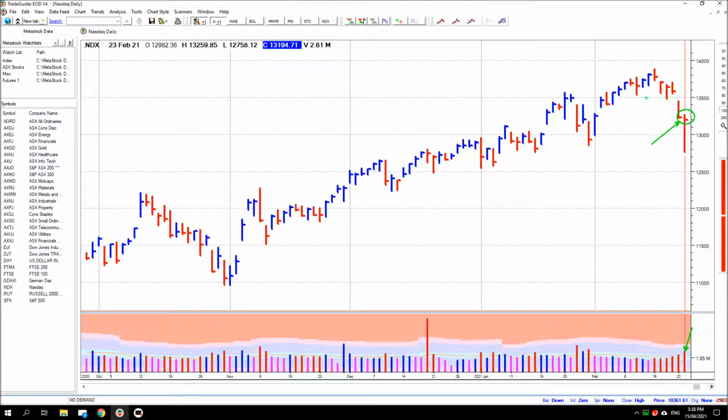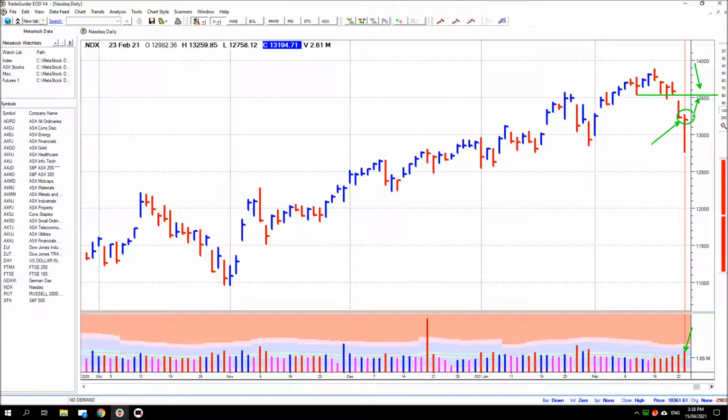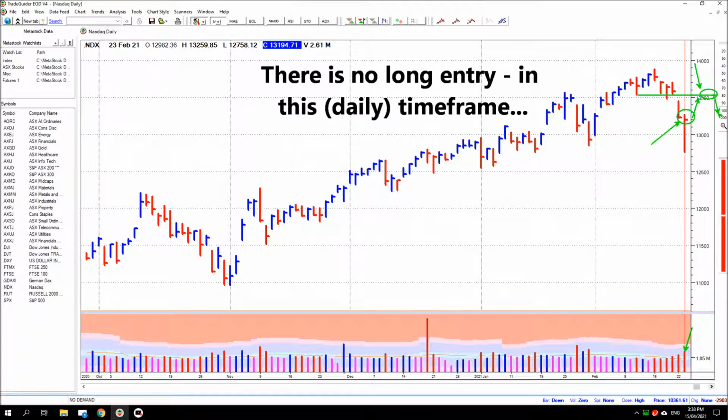Now, if you're looking for a position, you should be looking for a short position at this line. If you saw weakness come in, if you saw price come up to this line and then look like it was about to fail in here, then you would sell short into the market as price rejected recovering that line. That's your short entry. Long entry, you need to wait. There's no long entry there at the moment.